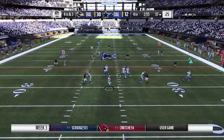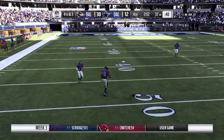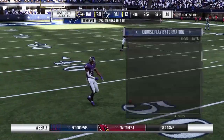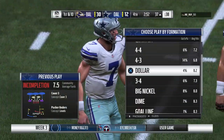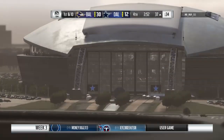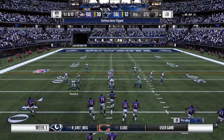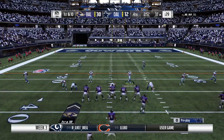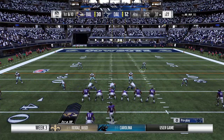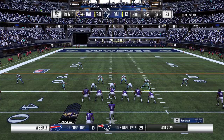As expected, they're going for it to keep the drive alive. And it is incomplete. Jason Garrett might be wanting to reconsider the decision to go for it there. And the Ravens get the football back and in great shape. The Ravens offense now, they get ready to head back on the field. Been a very strong performance for them, really on both sides of the football. The turnover on downs the most recent example, and now, obviously, they're in a great spot here.